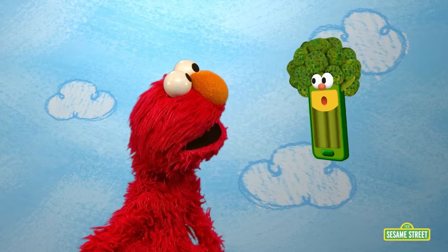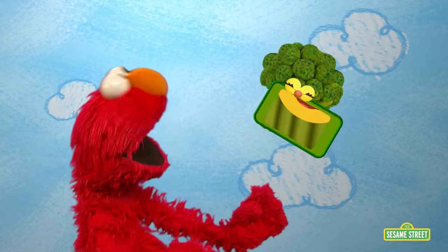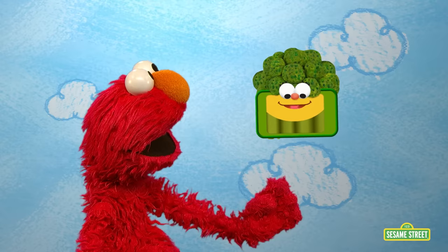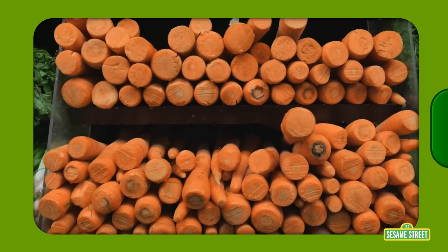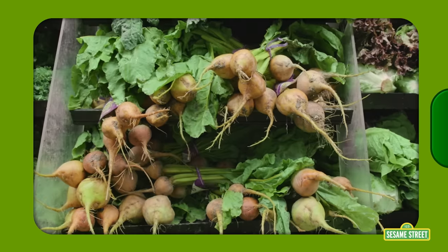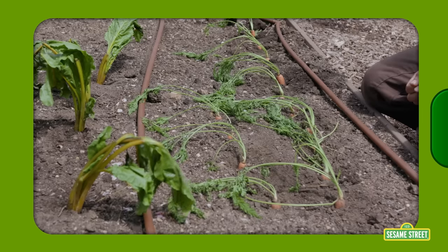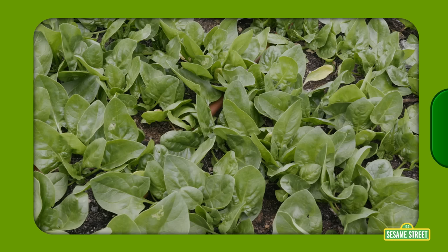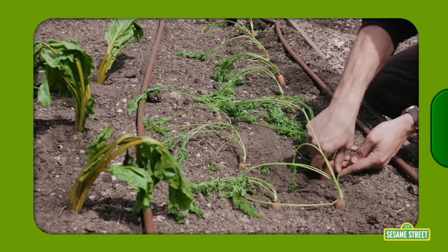Well, what do we do to learn something new? We look it up. Getting to the root of vegetables. Here we go. Vegetables come in all different colors, shapes, and sizes. Vegetables grow in different places. Root vegetables, like carrots, grow under the ground. Leafy vegetables, like spinach, grow above the ground. After getting plenty of water and sunlight, they're ready to be picked.